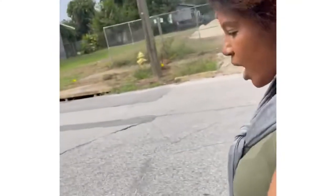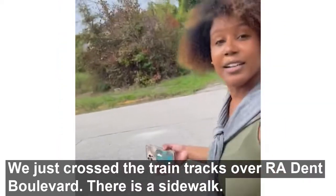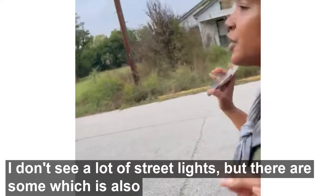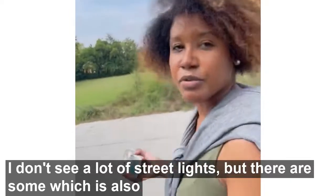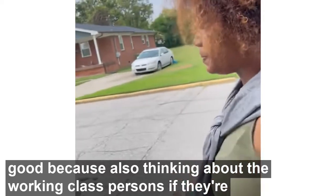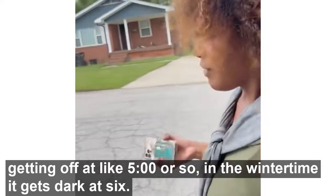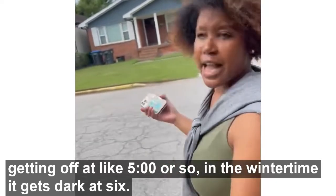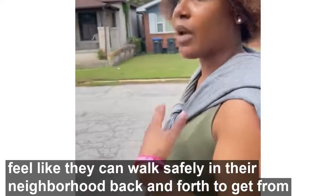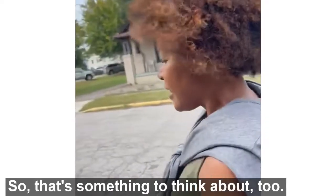Right, so we just crossed the train tracks over R.A. Dent Boulevard. It is a sidewalk, so that's good. I don't see a lot of street lights, but there are some, which is also good, because also thinking about working class persons, if they're getting off at like 5 o'clock or so in the wintertime, it gets dark at 6. Do they have the proper infrastructure to feel like they can walk safely in their neighborhood back and forth to get from these grocery stores? So that's something to think about too.